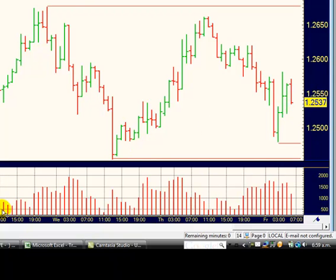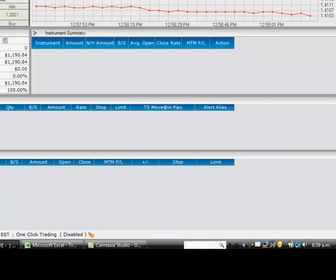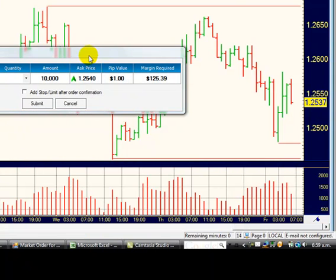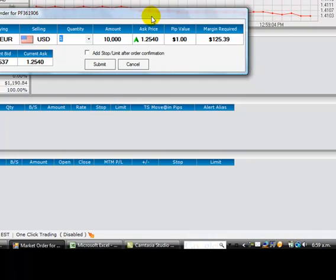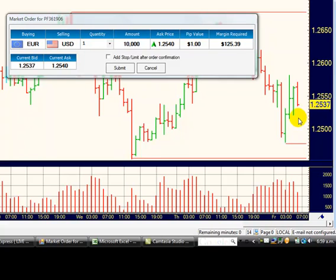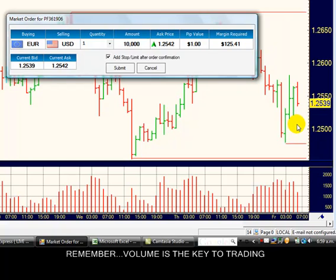Let me bring up the trade station and the euro, looking to buy. I just want to get this ready here. Whatever the closing price is going to be, we're going to look at taking the buy on this trade. We're going to trade one lot, which is going to give us $1 per pip on each movement. So we're just waiting to see where this price is going to close.